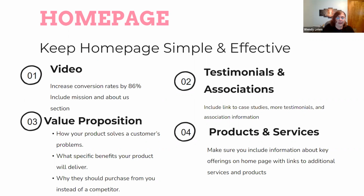And in the value proposition, you need to cover the how, the what, and the why. How your product solves the customer's problems, what specific benefits your products deliver, and why they should purchase from you instead of a competitor. So pardon my French, but they need to know why they want to give a shit. Who cares? You sell a product, you sell a service, so do 20 other million companies out there sell the same product or the same service or something similar. Why should they care about you versus your competitors? And if you don't have that aspect, nothing else is going to matter.